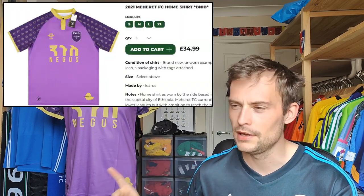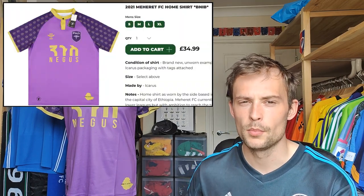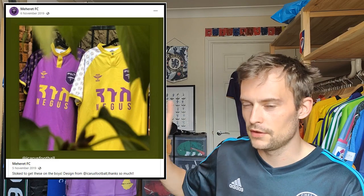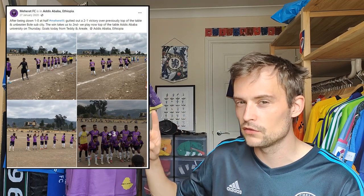Okay then, there is a shirt, but who is the club? Of course, it's Mehret FC. It's their home shirt from 2020-2021. So Classic Football Shirts has this, I believe, for sale just saying 2021, but having gone through this club's Facebook page, they seem to start advertising it towards the end of 2019, and they definitely played it based on images in 2020 and 2021. So I'm just going to simply say it's used for those seasons.